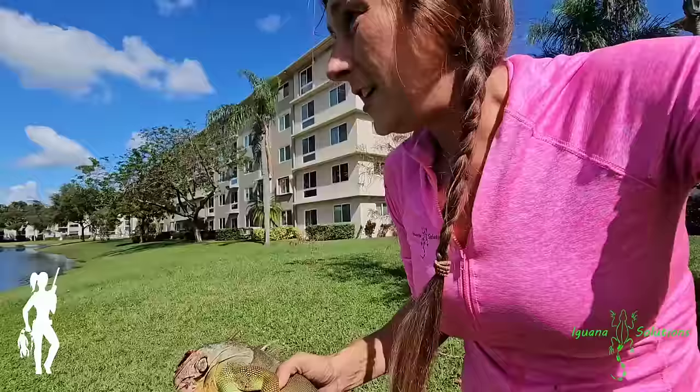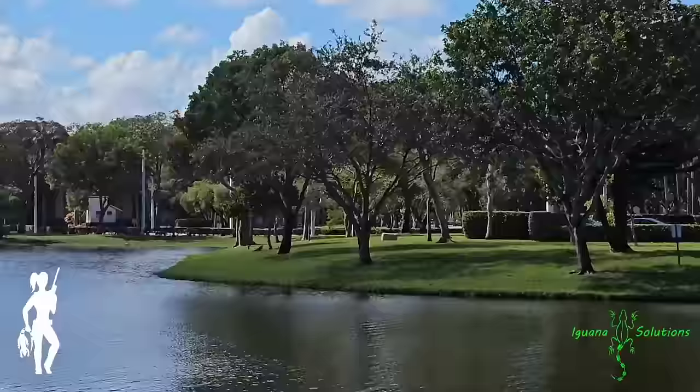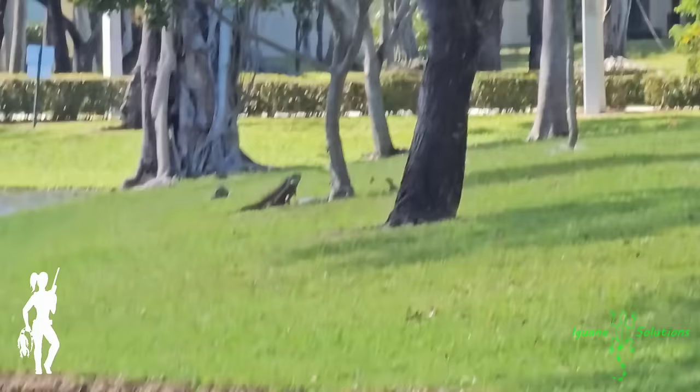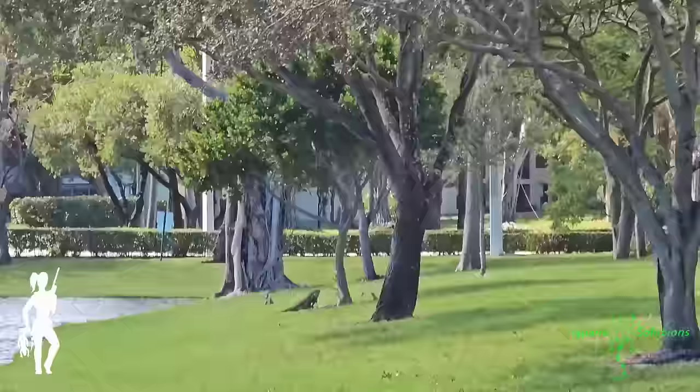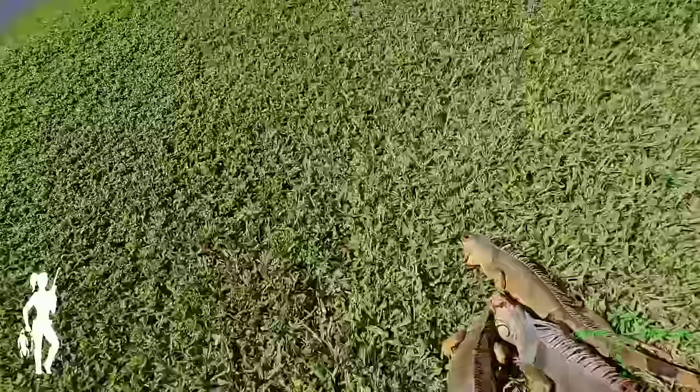Eye shot. We still have some big, big ones across the water, y'all. Look across the water. Look at that beast over there. Goodness, he's got other big iguanas around him, but he is a monster. All right, got these. These are huge iguanas too, actually.